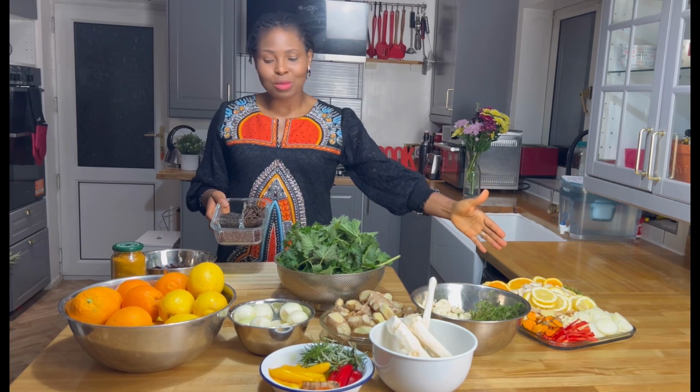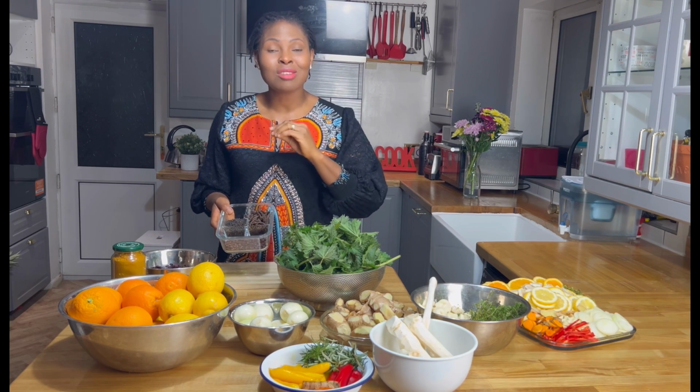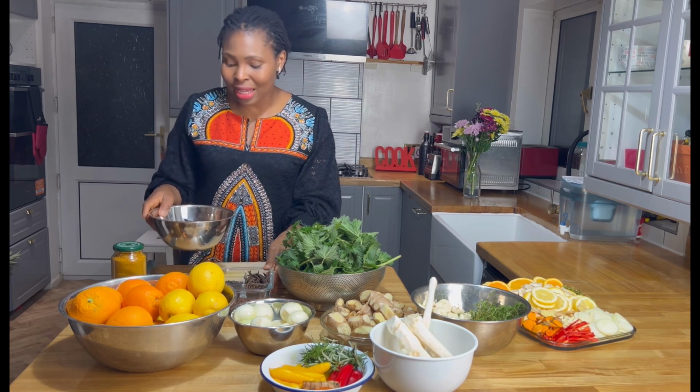The beauty about fire cider is you can make it in whichever way you want. There's no hard and fast rule. You can chop it up this way, or I'm going to show you how I like making it. I blend everything up because it makes it quicker. It increases the surface area, breaks down these vegetables quicker, and helps us use the fire cider tonic in no time.